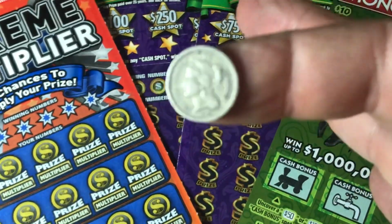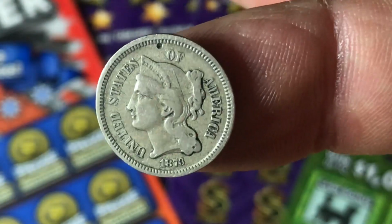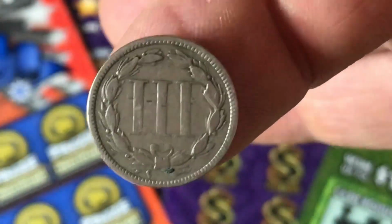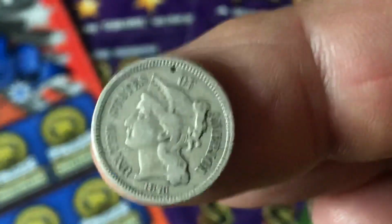There you go. If we can get this into focus, let me start here. There we go. This is an 1873. Yes, believe it or not, a 3 cent nickel. This is a nickel. It's 3 cents. No, not five, three. That's why it has three Roman numerals. Yes, this is real money.